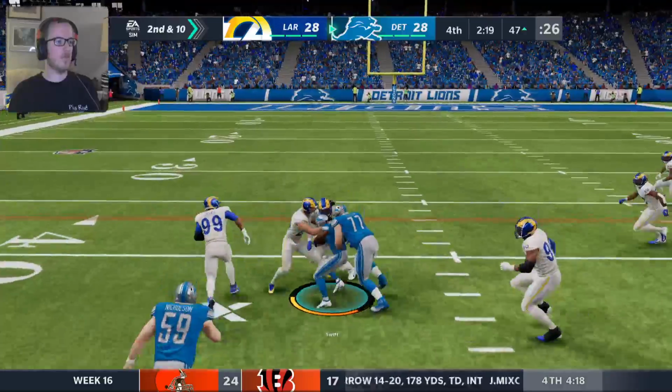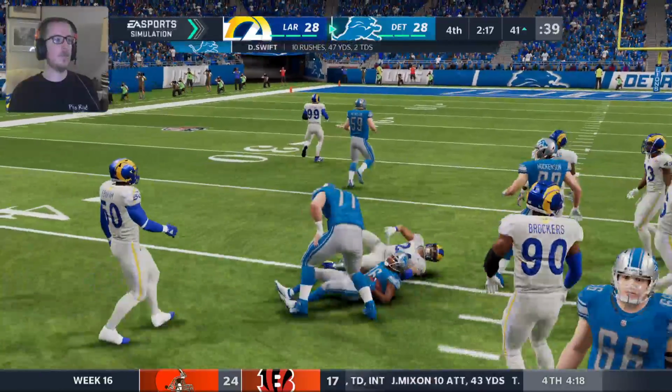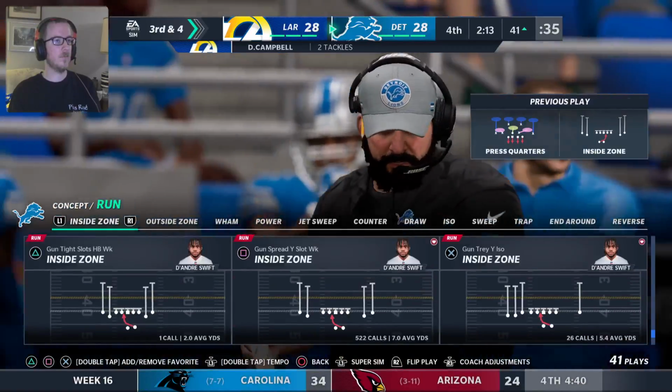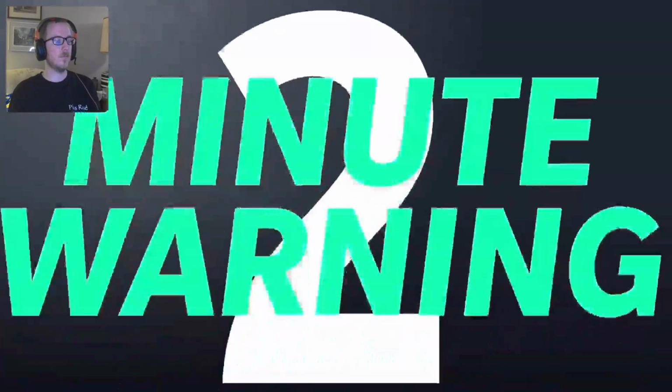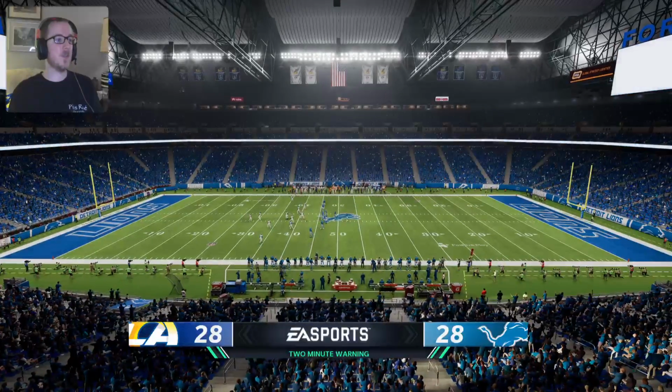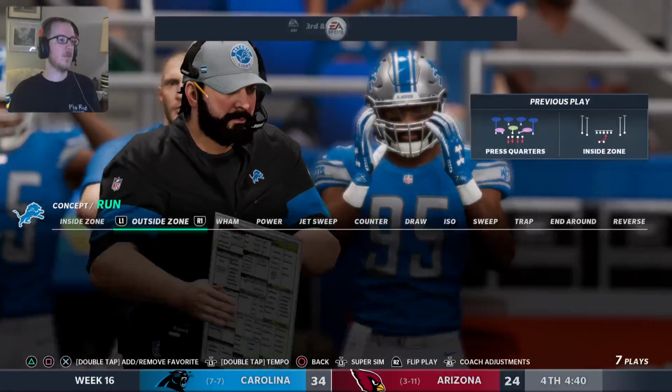Running is Swift. And he picks up about six as he gets this down to the 41. I think we can safely say that those types of plays are the backbone of this offense. We know not every run's going to be a big hitter, but you know I'm probably going to have to pass the ball here. Every attempt.